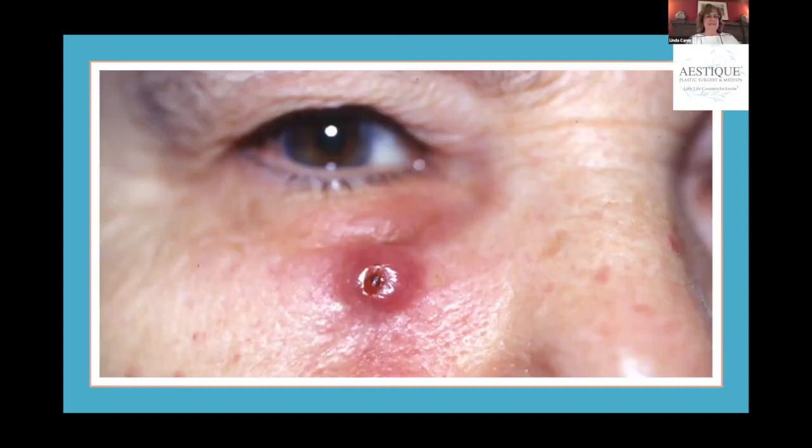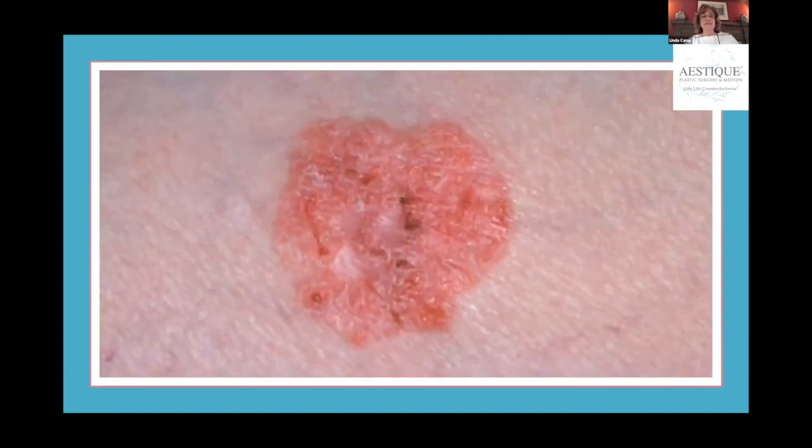Our next lesion is one on an eyelid. This developed rather quickly, somewhat itchy. It's only about 1/2 inch in size, but developed a central ulceration. It is symmetric, its border is smooth, but it does have an ulcer, so the border is abnormal. It's a single color, but the diameter is big.